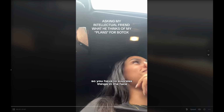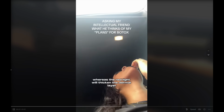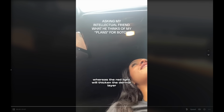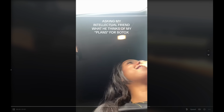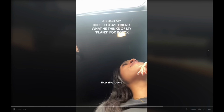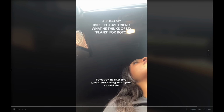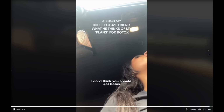So you have to express things through the face. So you'll just create more and more lines on different parts of your face. Whereas the red light will thicken the dermal layer and actually literally stop wrinkles. One of the things that's involved in it is the cells aging and breaking down on a macroscopic level, and red light treats that basically. So doing it now, consistently, forever is the greatest thing that you could do. So you don't think I should get Botox? I don't think you should get Botox.